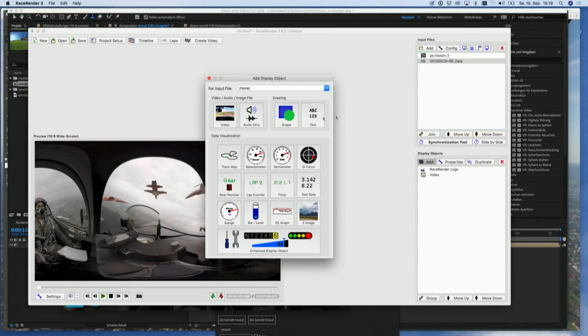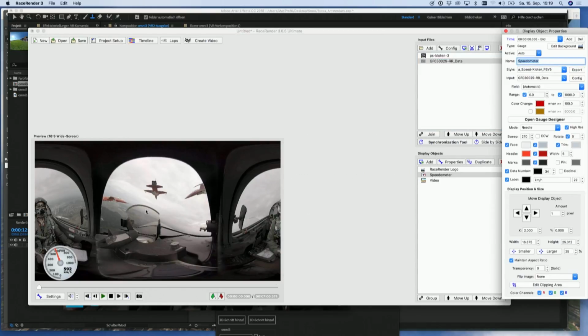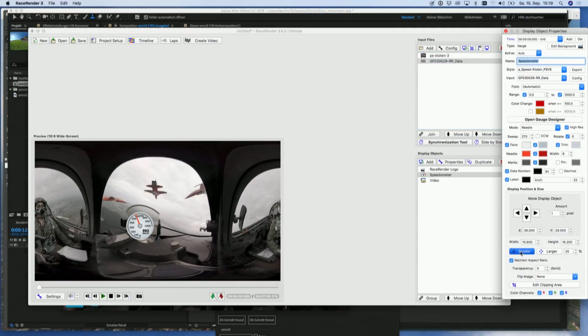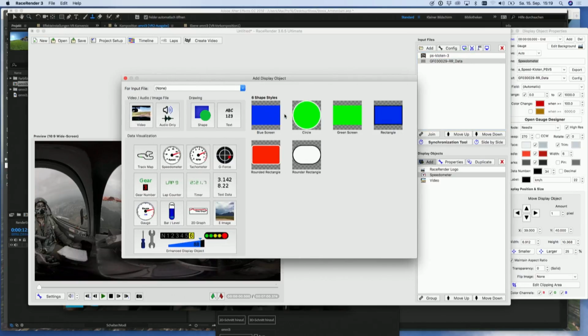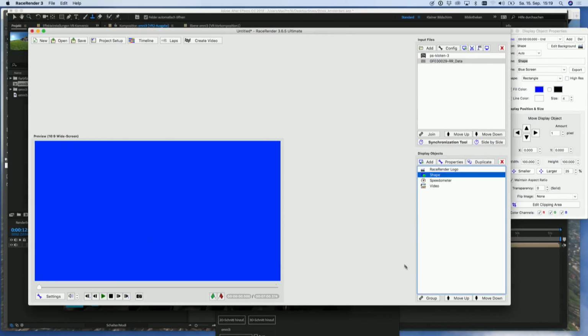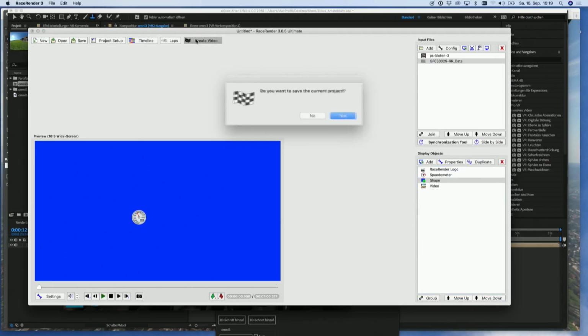And then I add the speedometer. So I have the speedometer in here, and then I have to add a shape so I'm able to mask it out afterward. But now the shape is above the speedometer, so I move it one time down, and then I create the video out of that.